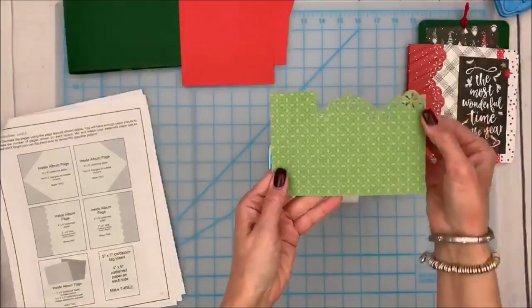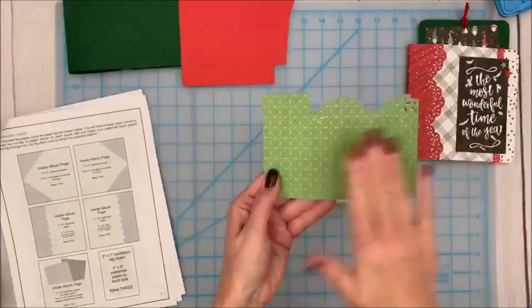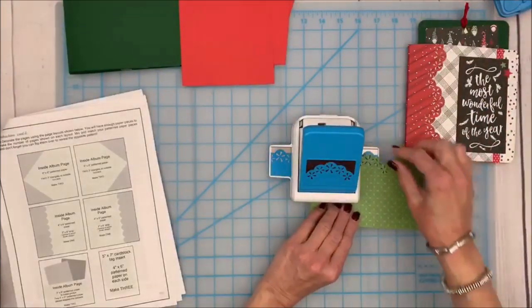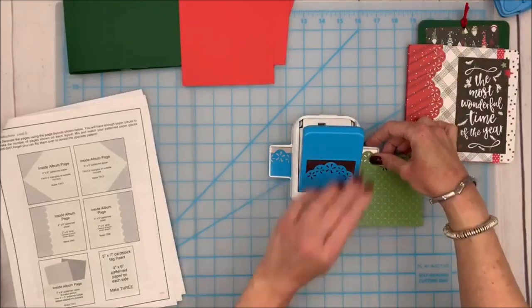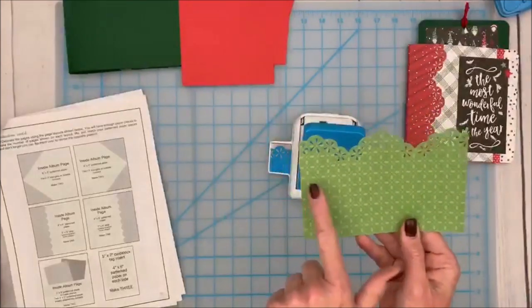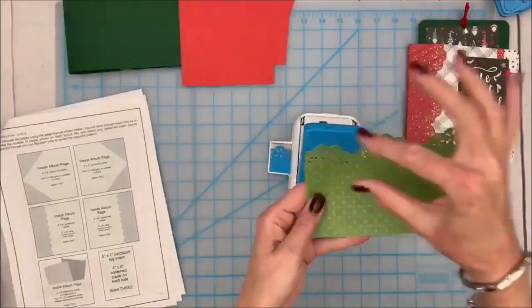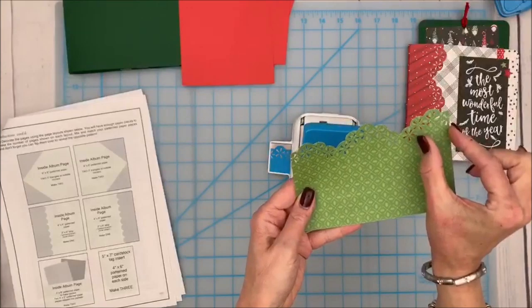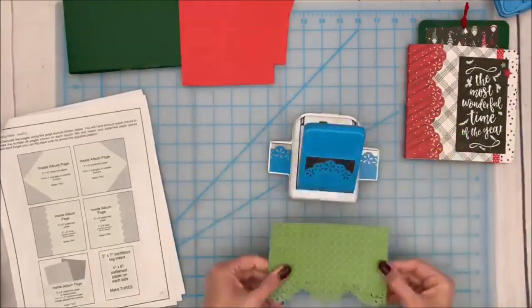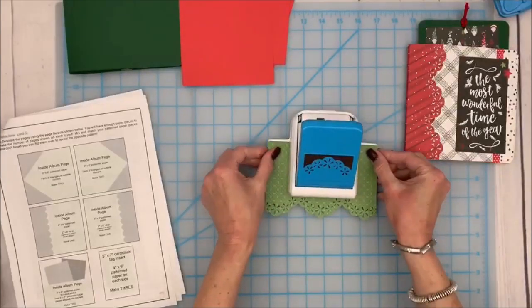Okay, so you can see it didn't punch fully, but that's going to make it even. And then we slide it back in and go to this side and punch. So again, not a full punch on each side, but that's way better than having full punch, and then skinny little edge. Okay, so again, we're going to flip it around and do the opposite side. Center it in your punch.